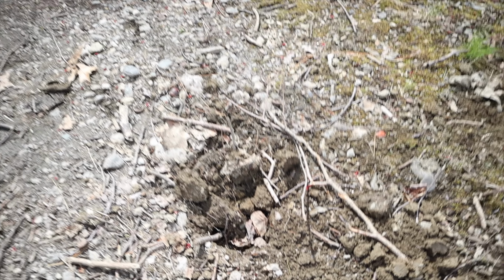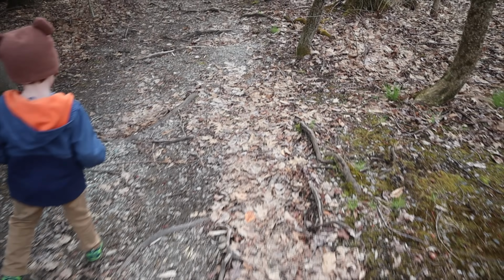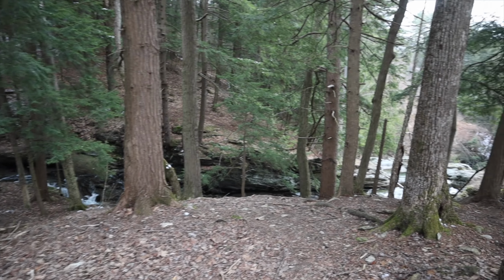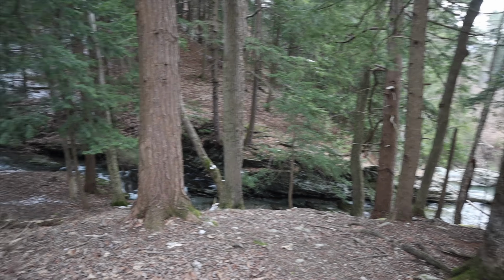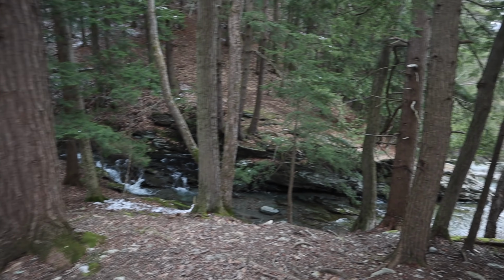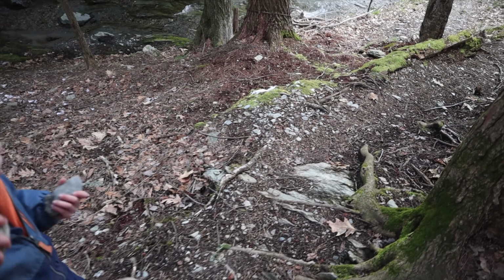It's definitely a metal detecting hole. I can spot those a mile away. Hope they found something good. Hold my hand, okay? Or you get a handful of rocks. You ready to throw those in? Yeah. All right, here's the trail.